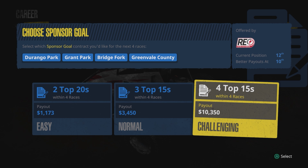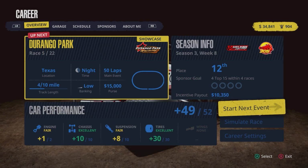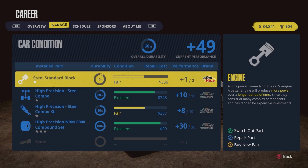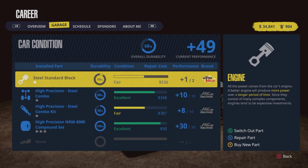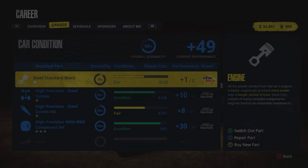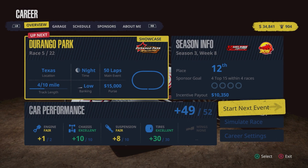So, I'm going to go with the challenging goal because we've been running in the top 15. I think we can do it. So, we're going to go with that. And I think we've got enough to actually buy this new engine. We do. Look at that. That's going to have to wait until next week.